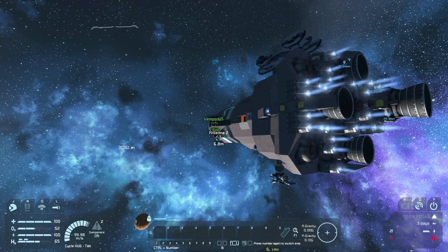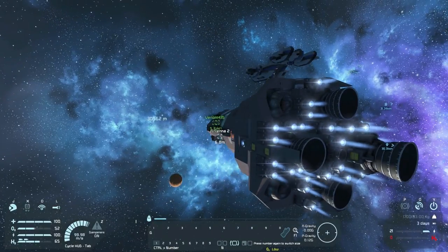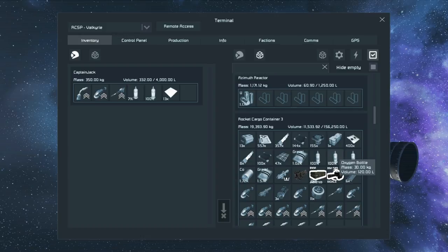Yes. We are. We're excellent. At maximum speed. Ion thrusters are officially engaged. We don't have any ice. We might have to carry some with the Valkyrie. Do we have oxygen bottles? We do.